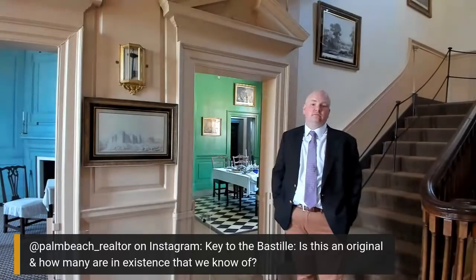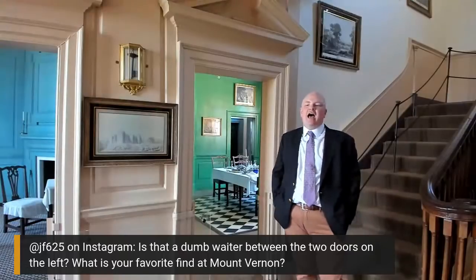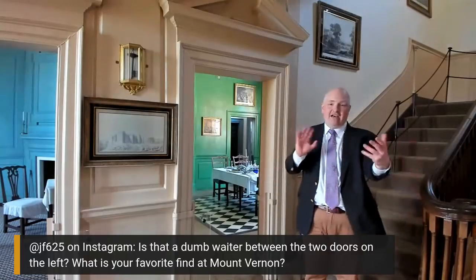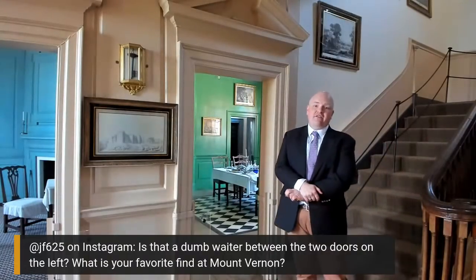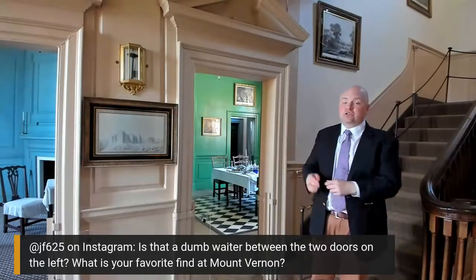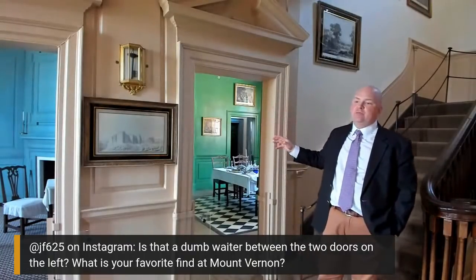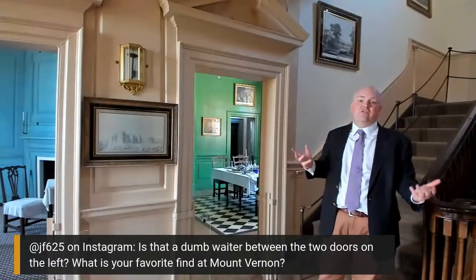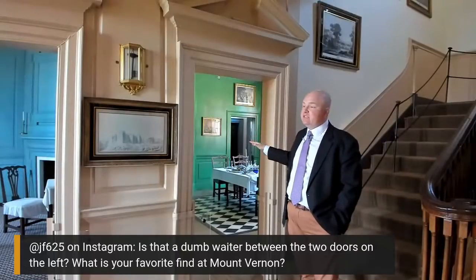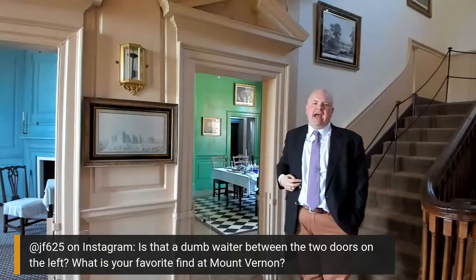And Adam, the question, is there a dumbwaiter in here between two doors? There's a dumbwaiter. I think you're thinking about Monticello with the dumbwaiter question. So Monticello actually does have dumbwaiters, but here at Mount Vernon, we don't have anything like that. What we have that's sort of similar to that is the Butler's pantry, or Butler's closet, which is on the other side of the dining room. And that's where the enslaved butler, Frank Lee, would have plated meals with two enslaved valets, and they would have served in the dining room. So that's our closest equivalent that we have.